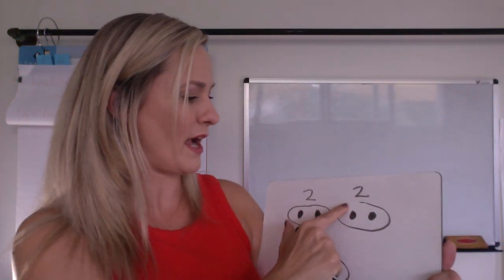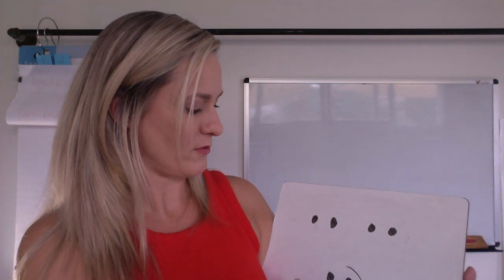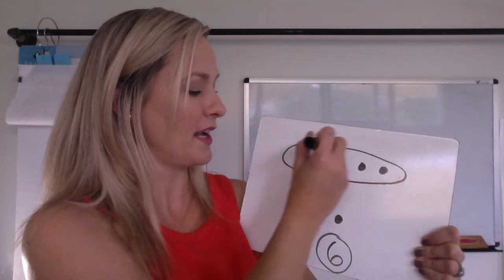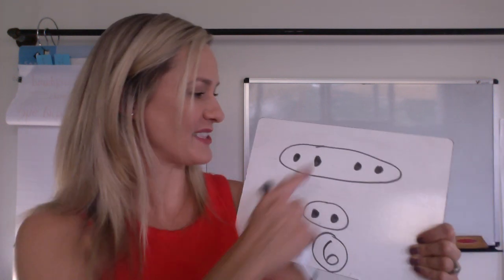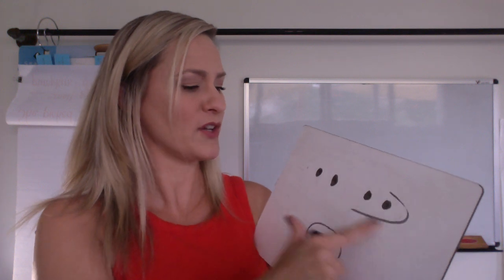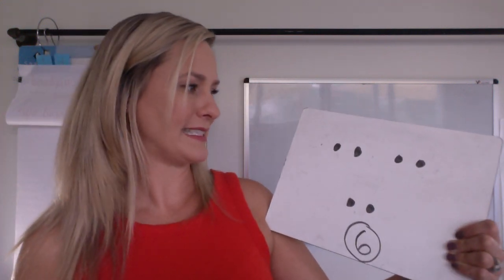Or let's see how else you may have seen it. Let's see if I can figure out another way. See if some of you guys are getting really creative. Oh, I know. Did anybody see a 4 and a 2 more? I bet somebody out there saw that. So 4 and 2 more would still make 6. Okay, let me see if I can get another one. You guys are getting good at this, right? You're going to get to a place where you're going to stump me and I don't even know how you saw it. Okay, let's see.